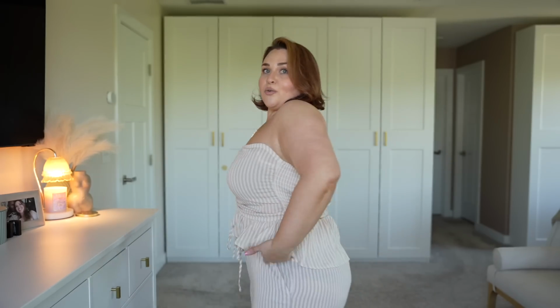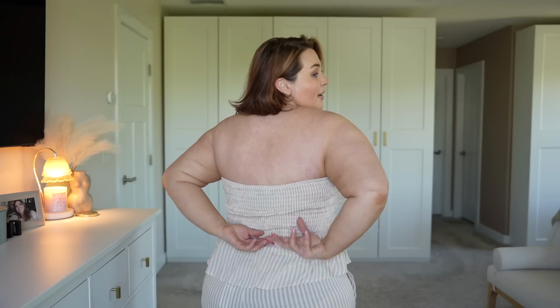So for the top, I thought this was so cute. Again, faking the bra. It would look better if I didn't. Top has a little bit of rubber here, so it'll kind of keep it in place. This you can adjust. So we have this cute little ruffle, and then the entire back is smocked. So lots of room, very stretchy. And right here, if you want to, you can shrink it all the way down, and you can have yourself a cute little booby moment.